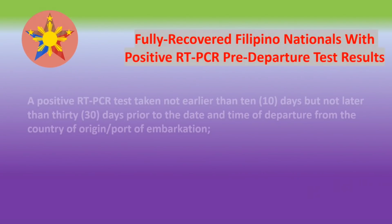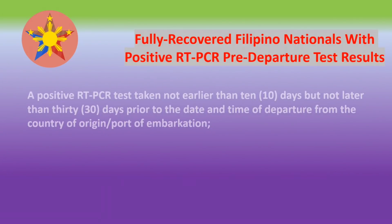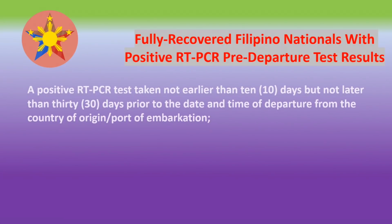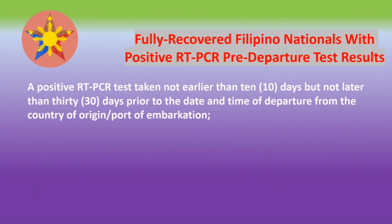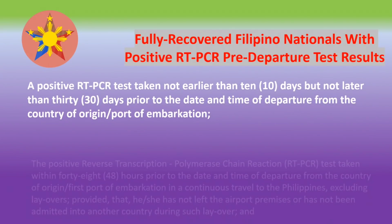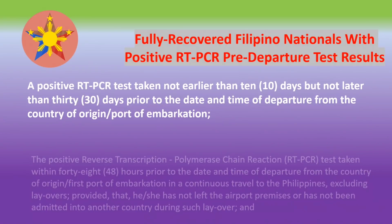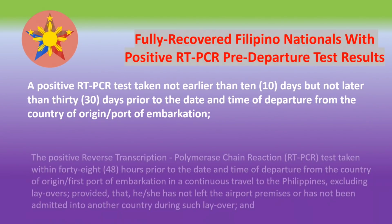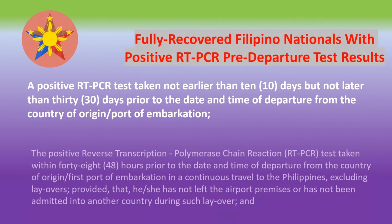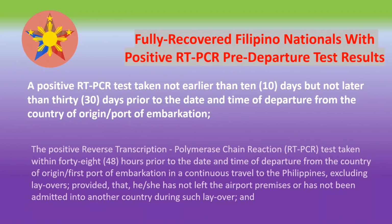For fully recovered Filipino nationals with a positive RT-PCR test, you can still enter the Philippines as long as you have a positive RT-PCR test not earlier than 10 days but not later than 30 days prior to the date and time of departure from the country of origin. Another positive test needed is your test taken within 48 hours prior to the date and time of departure from the country of origin. So you will have to present 2 positive tests in order to avail of this fully recovered rule for Filipino nationals.